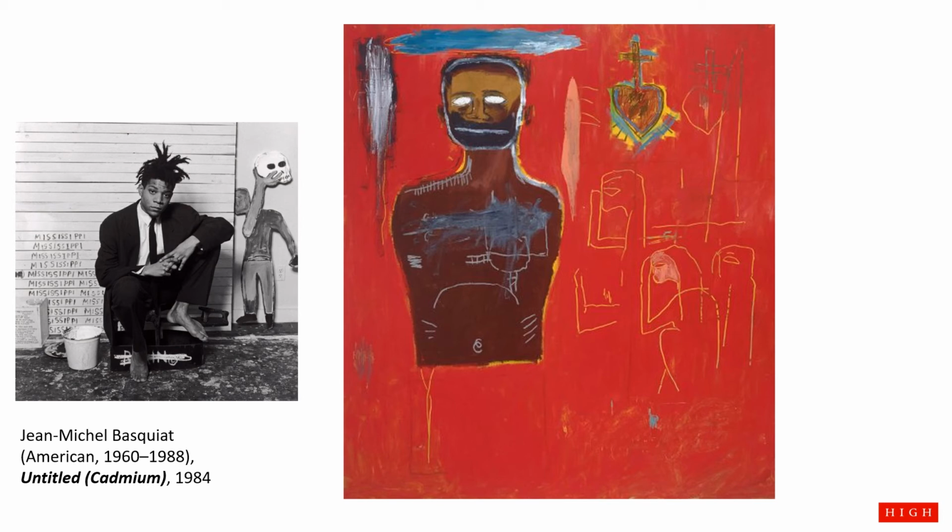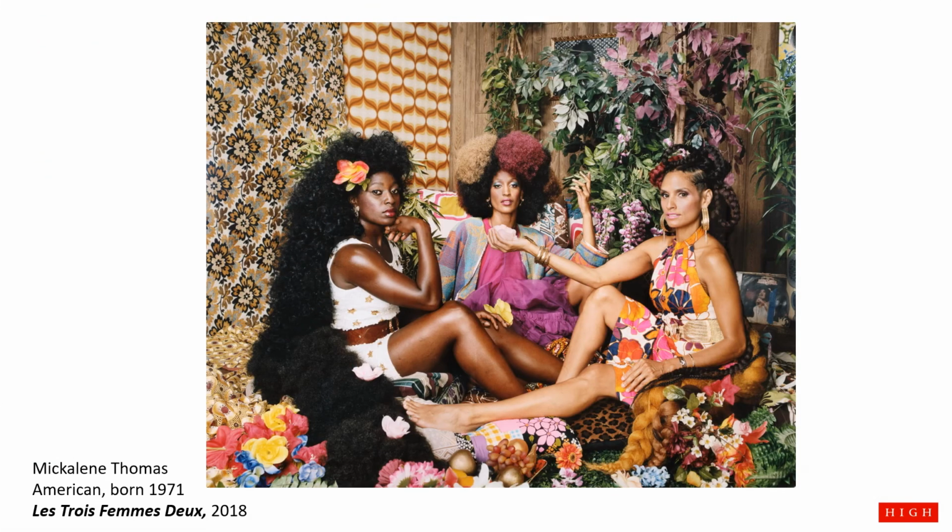Let's look at one more work of art that celebrates and honors the Black experience in the United States. Created in 2018, the same year as Glenn Kino's Invisible Man, Mickalene Thomas's photograph, Les Trois Femmes Deux, shows three women reclining among flowers and plants surrounded by colorful patterns, wallpaper, and textures.